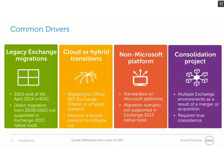Non-Microsoft platforms. There's still some users out there on Novell. There's still some users out there on Notes. There's actually a lot of users on Notes. And some people want to get off and standardize on Microsoft platforms because of the integration Microsoft has with some of the other collaboration solutions out there. So that might be a big driver for somebody to do a migration.